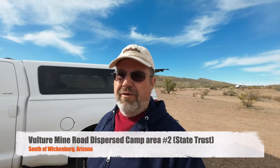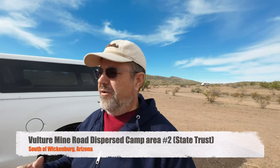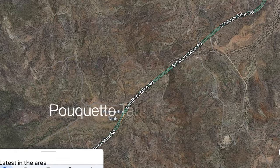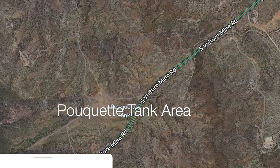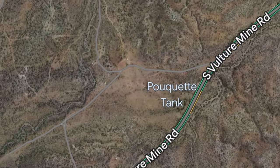We have moved down the road from Vulture Recreation Area up closer to Wickenburg along the road here, Vulture Peak Road, Vulture Mine Road, whatever this road is called. But this is the spot where we're at. I'm going to show you around here. This is state trust land, a nice boondocking spot. And you'll see behind me there's some people boondocking up here. And so I'll show you around.